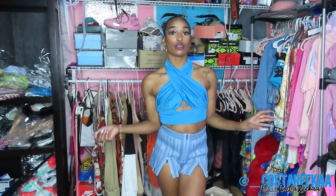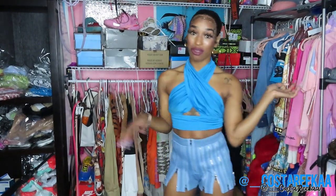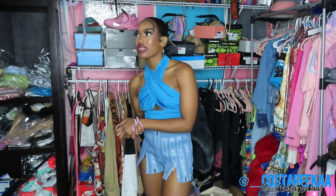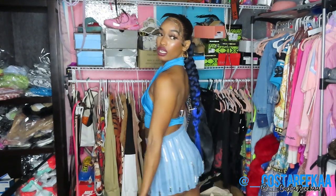Now, I definitely should have worn these shorts last night. These are cute, but I feel like since I just wore them in Puerto Rico, I didn't want to wear them, but I wore that skirt from Lovely Wholesale last night. It was still cute. I could have worn these though. These would have been cute with it.